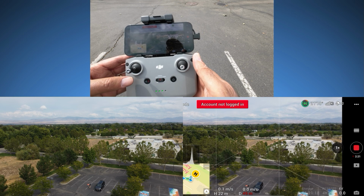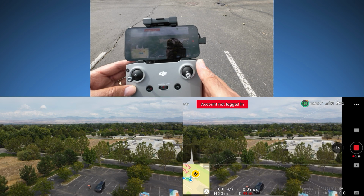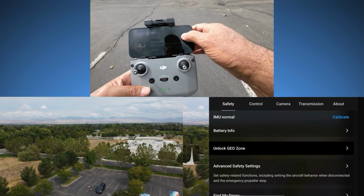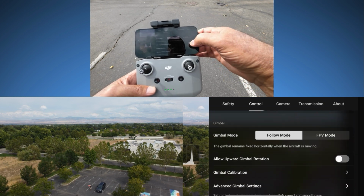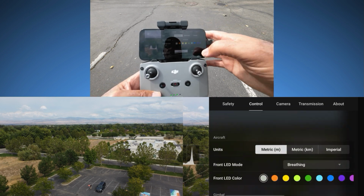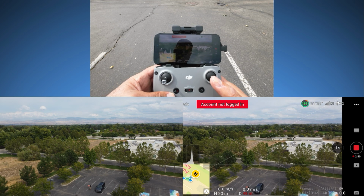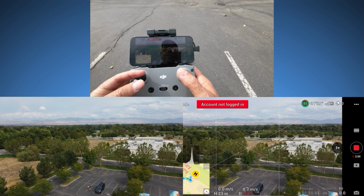Distance 49 meters and it's in the red. You know what it's doing? It's putting us in beginner mode, isn't it? Let me go see if that's something that I can change. I'm trying to remember. That's probably under control, FPV mode. Yeah, you know what? Without logging in, it's not going to let me go any further than that. Isn't that interesting? Well, that's probably going to be good enough for this test. Let's go the other direction.